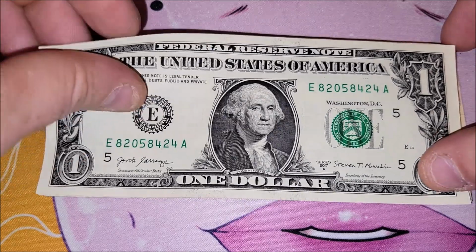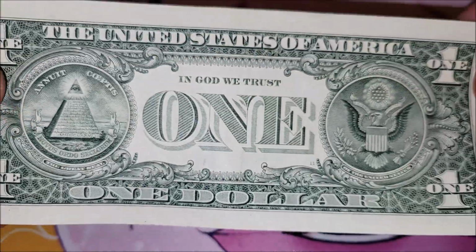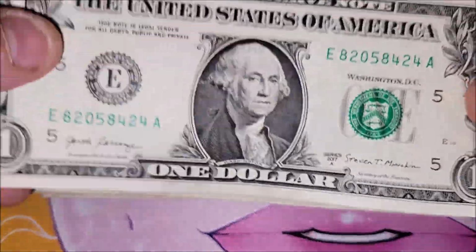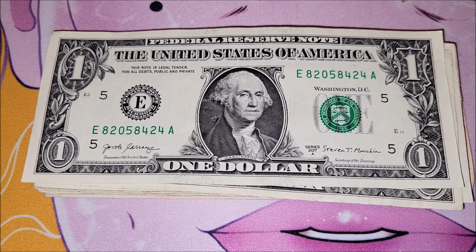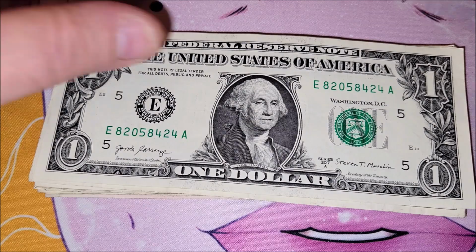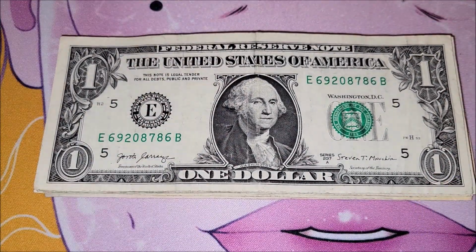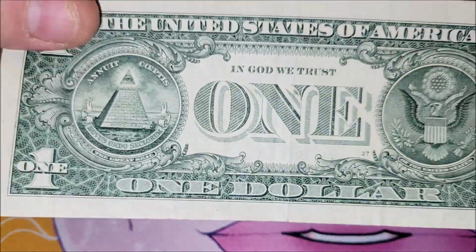And another 2017 A note. This one looks very close in serial number to that first note in the beginning of the video. Probably best shape one so far, so if it was collectible, condition matters with really anything collectible, whether it's comics or action figures, trading cards, whatever. And of course, that is something that takes effect with banknotes. Anywho. Nothing on the front of that. Hey, saw that peeking out.